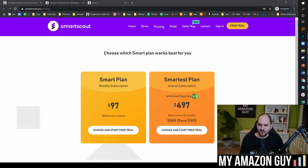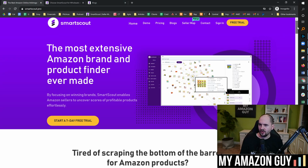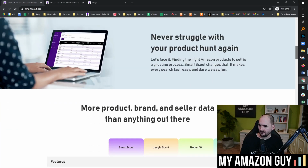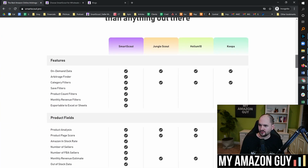If you're interested in checking out SmartScout, you can go over to smartscout.pro, and you can see the pricing right here. It's about $100 a month, or you can get an annual subscription and save quite a bit. On the homepage, you can start with a 7-day free trial if you want to check that out. And down here, here's all the features.